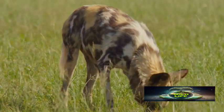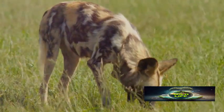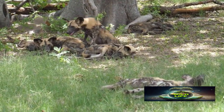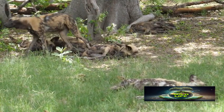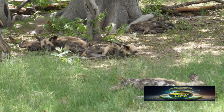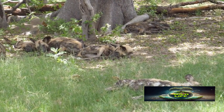Once they've made a kill, they don't fight over the spoils. Instead, they feed together, even making sure that the young, old, and sick members of the pack get their share. This display of altruism is rarely seen among predators and is a testament to their strong social bonds.